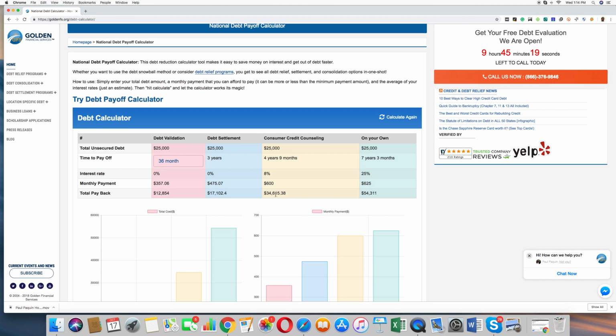You end up paying $34,615. And your interest rate gets reduced significantly. But you will have to pay at least $600 per month. There's no way to get that lower. If you can't afford that, your next 2 options are basically to stop paying your creditors, and what's going to happen is your credit card debts will get written off and sold to a collection agency.